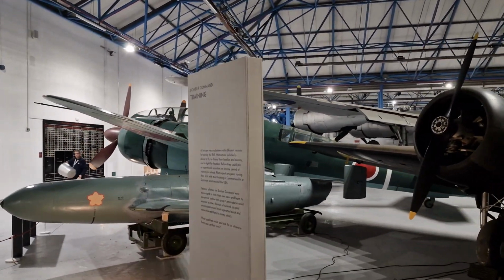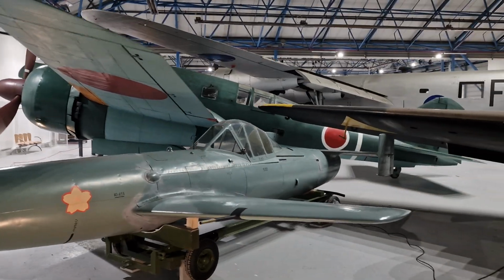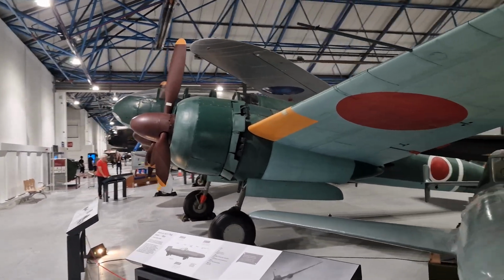Here we move into the next hangar, and it's not just one hangar. It's 3 massive hangars combined, all full of different planes. See, I told you there's so much to see down here.